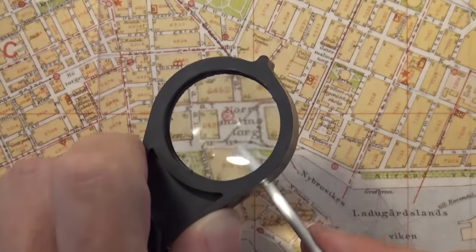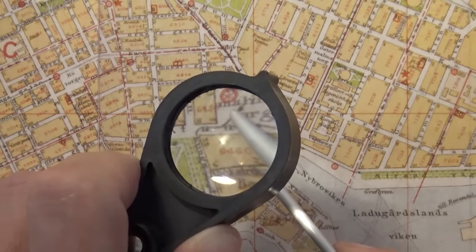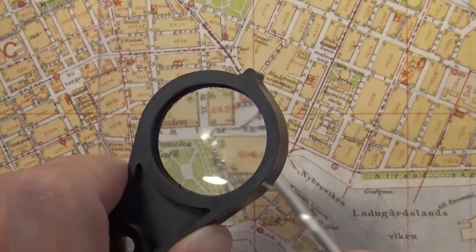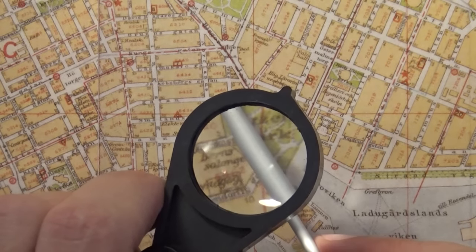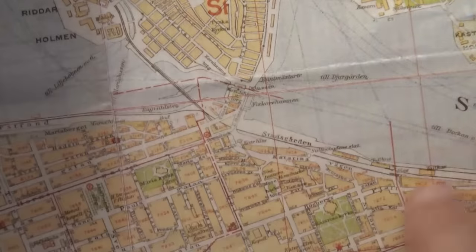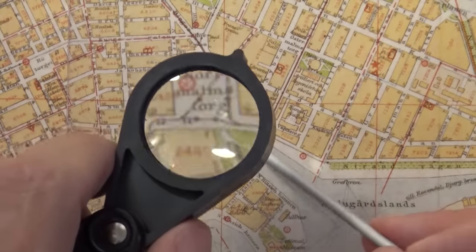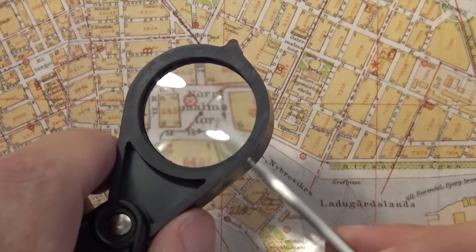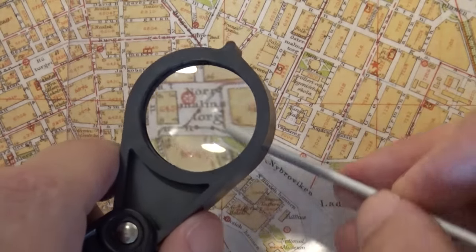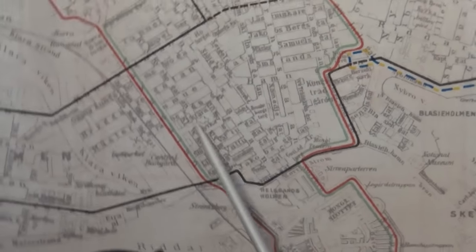And then we're back at Norrmalmstorg, North Malm Square. Malm is an old traditional name for the different parts of Stockholm. You have the Eastern, Östermalm, Eastern Malm, North, Northern Malm, Norrmalm. And this is South, the Southern Malm, Södermalm. So this is the square of North, the North Malm. That was this green line.